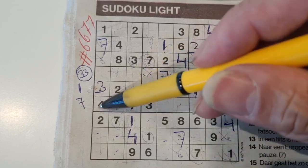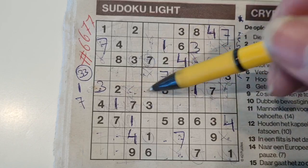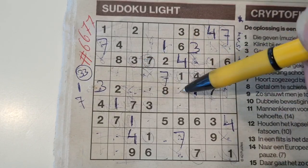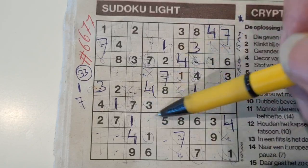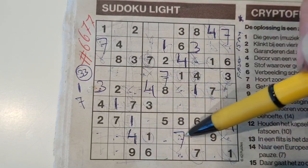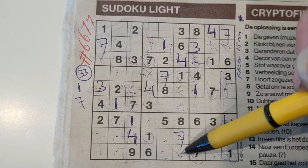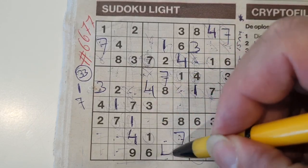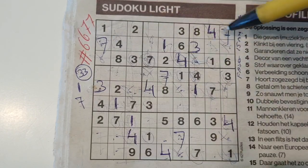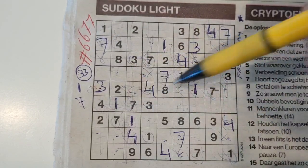4 in this row, 4 in that row. So in the row between, the middle row, the only 2 places left for the 4 should be here or there. We see 4 in this column, no 4 there. 4 should be there. 4 in this row, 4 in the row below. So the last row, the only 2 places left for the 4 should be here or there. We see 4 in this column, no 4 there. 4 should be there. And all the 4s are used.